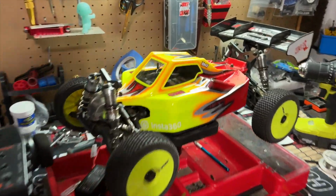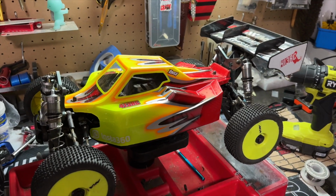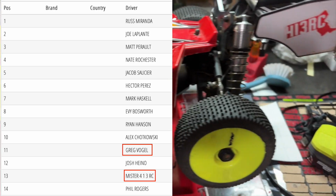Well, guys, that's it for the LOSI 8XE ready to run. After the finals, Greg and I finished at the lower bottom half of the pack. Greg beat me though. Like we were saying earlier, we changed out the tires. It helped a little bit.